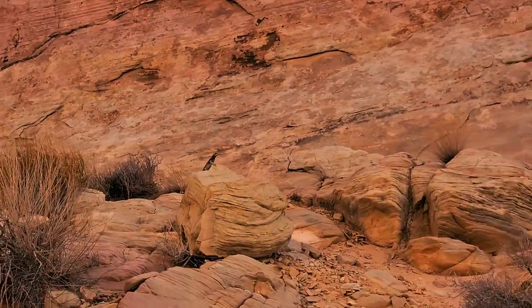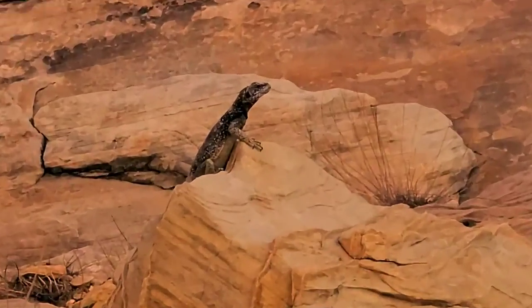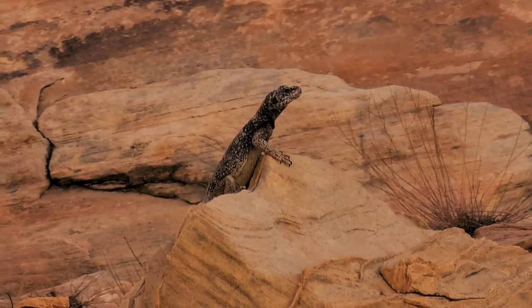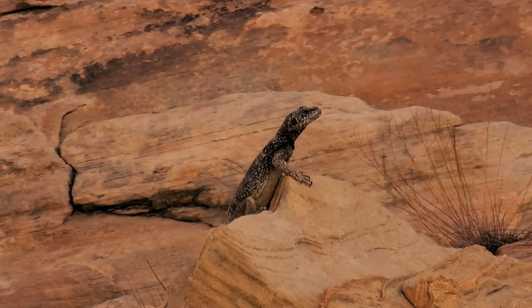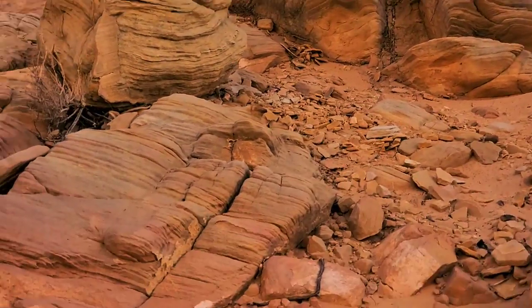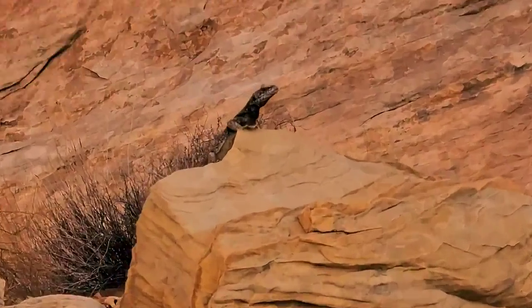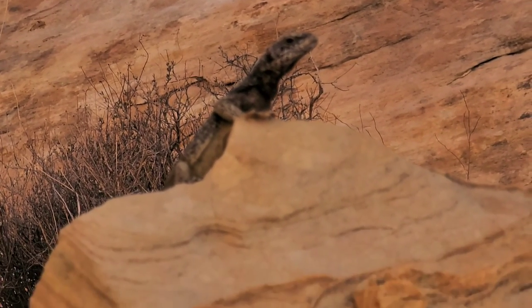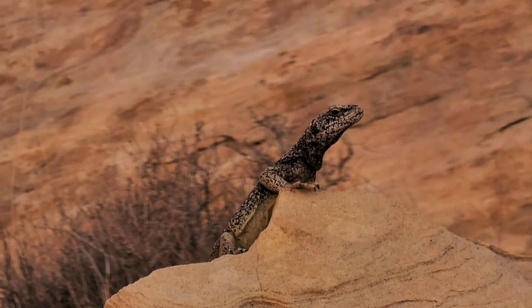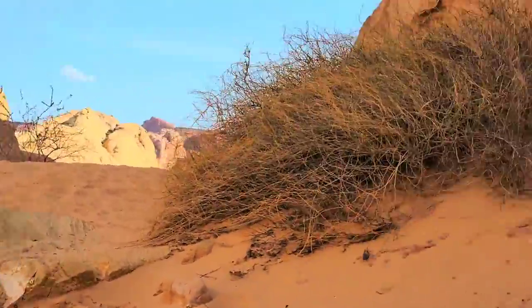Go this way. Is that the one with the weird skull? I think so. Step right here. It is. The one that has a weird spiny skull. What? It's close enough. See if I can get it from this angle too.